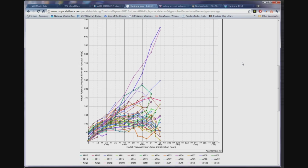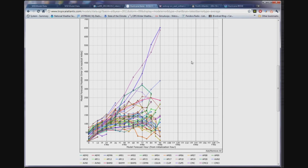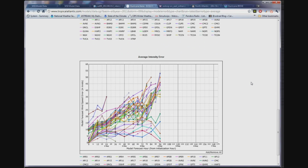Now, if you look at some of the model errors, I like looking at this. These are average position error of the models. Look at the spread so far. Actually, if you look at some of the ensemble means, some of the ensemble members of the GFS have actually been doing the best with the track. This AP04, which is one version of the GFS ensembles, it's actually been only 6 miles off. So some of the models associated with the GFS ensemble forecast have been pretty good.